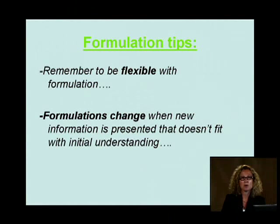Remember to be flexible in creating a clinical formulation. Formulations can and should change if new information is collected that does not fit with the original formulation. This is a common error that beginning clinicians make. Do not dismiss contradictory new information. See if you can reformulate your conceptualization in a way that explains all bits of information that you gather.